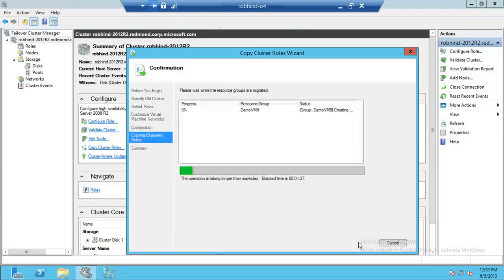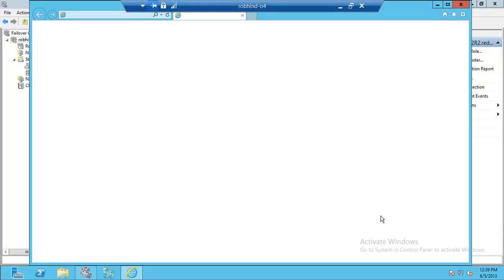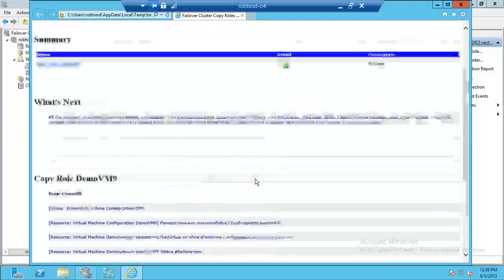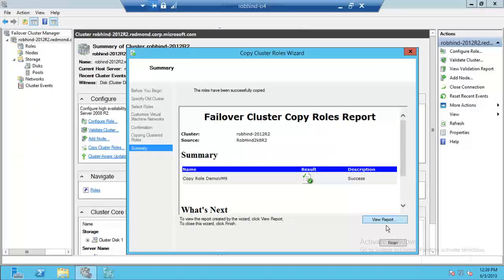Now, are you ready for the quiz? Has there been any downtime yet? The answer is no. That VM's still running on that old cluster. I can now click and view the report, and it tells me exactly everything that it's done. There's no fix-ups needed. I can save this report, mail it to my boss if I want to. But there's been no downtime.